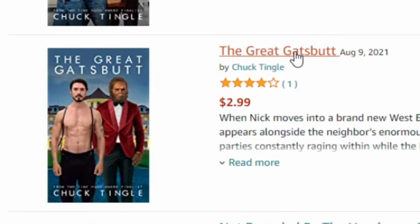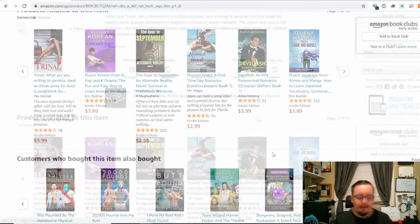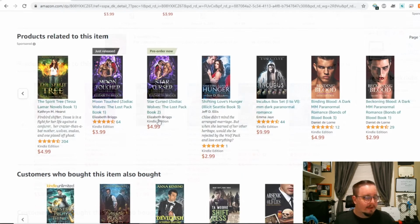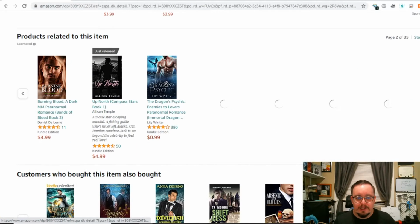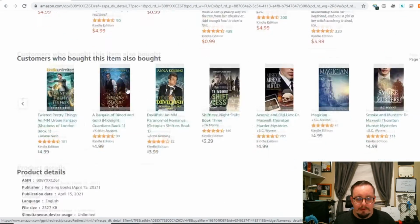Maybe we'll start from The Great Gatsby, which only has one review. Obviously, this is satire, so it's meant to look like this. We'll be in luck going from here and finding other interesting books. Ah, yes, we found the Twilight wannabe section. If I can complete this challenge without finding a romance book, that would be great.